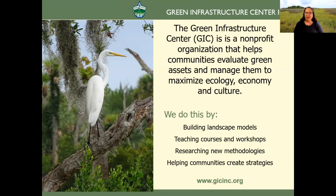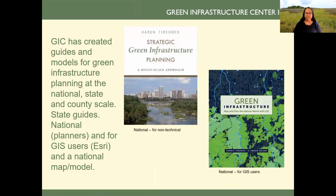So I run the Green Infrastructure Center, which is a nonprofit, and we help communities evaluate their green assets and manage them to maximize ecology, economy, and their culture. And we do this by building landscape models, teaching courses and workshops, conducting research, and then we also work on the ground with communities, helping them build strategies.